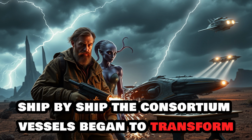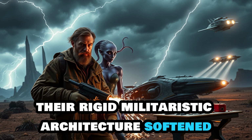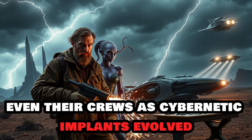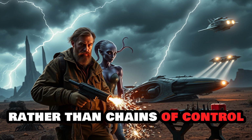Ship by ship, the consortium vessels began to transform, not through violence, but through revelation. Their rigid militaristic architecture softened, becoming more organic. Their weapon systems repurposed themselves into tools of creation rather than destruction. Even their crews' cybernetic implants evolved, becoming bridges of understanding rather than chains of control.